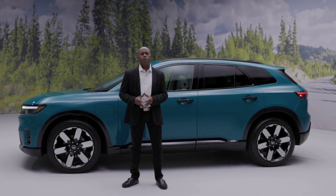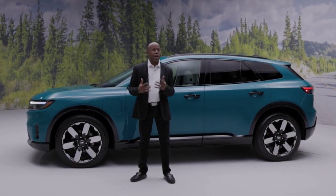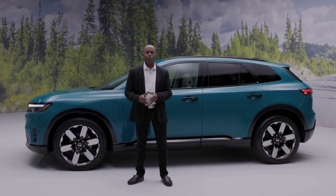The 2024 Honda Prologue has an incredible combination of design, features, and battery technology, and it'll be arriving at dealerships in early 2024.